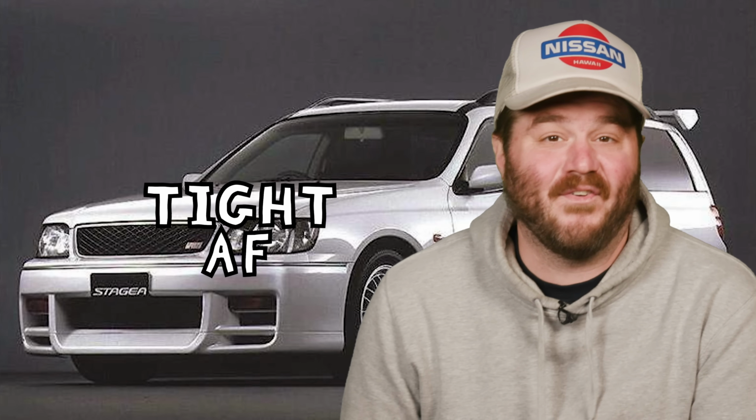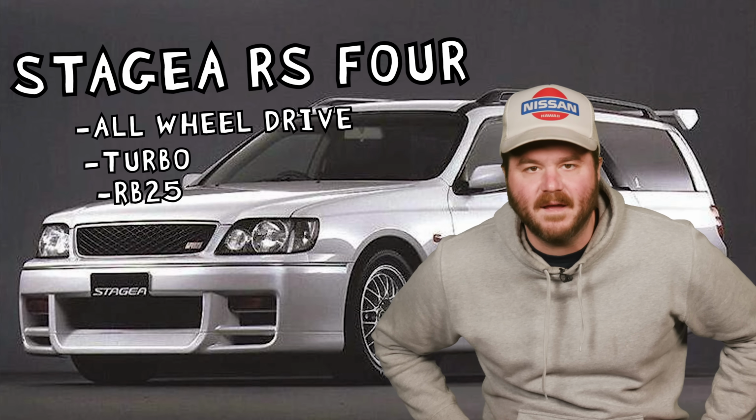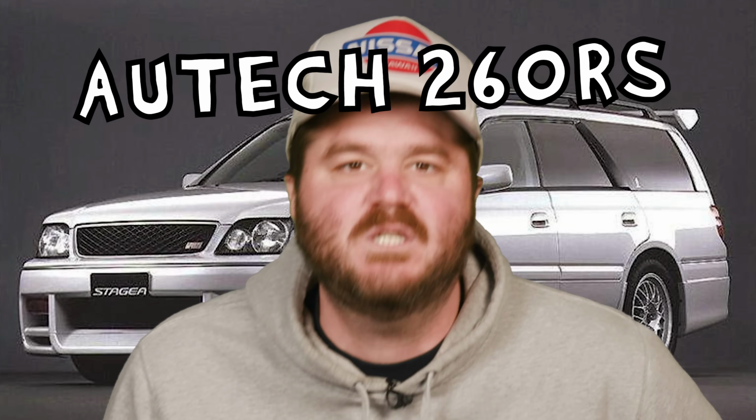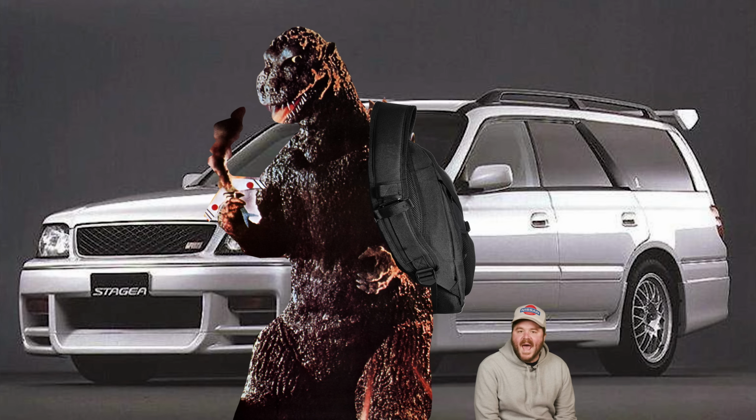Nissan STAGEA. In September of 96, Nissan introduced the STAGEA to compete with the Subaru Legacy. It's kind of like an R33 SKYLINE station wagon, which is tight AF. Subaru came out with the STI, so Nissan gave us the STAGEA RS4. The RS4 was a performance version of this wagon, and this thing is practically a full-on blastoid, okay? We're talking all-wheel drive. We're talking turbo. We're talking RB25. This is starting to sound like the sickest wagon ever, except it's not, because there's an even sicker STAGEA called the Autech 260 RS. It's got numbers and letters in it, which means it's sick. And it came with an RB26 DETT, the same engine from the Nissan GT-R. It's like Godzilla with a backpack.